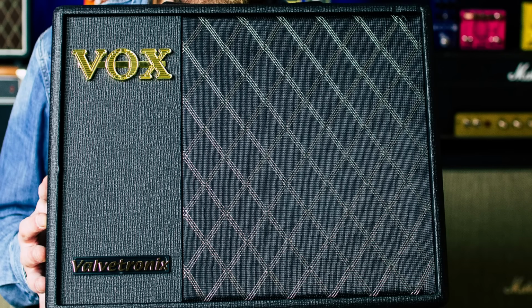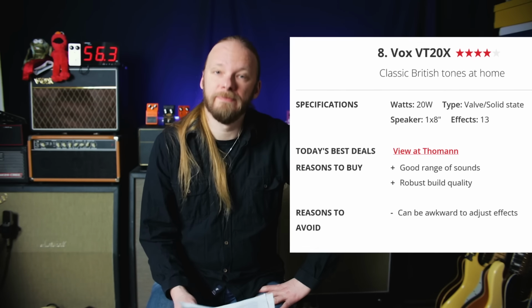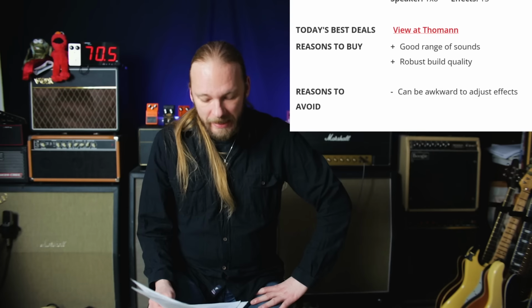The Vox VT20X. Oh yes, classic British tones at home. Reasons to buy: good range of sounds, robust build quality. Reasons to avoid: can be awkward to adjust effects. So, good range of sounds, pretty much like the Line 6 Spider. Many sounds, what if they're all rubbish? They don't say it has good sounds.